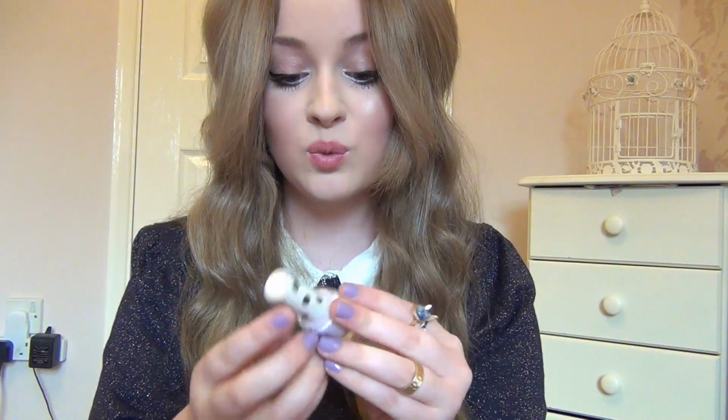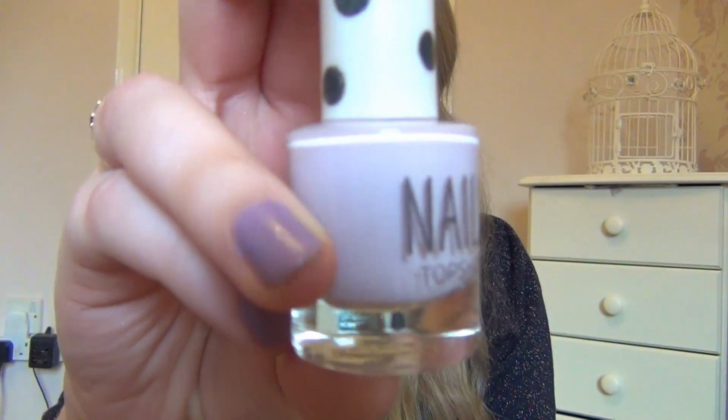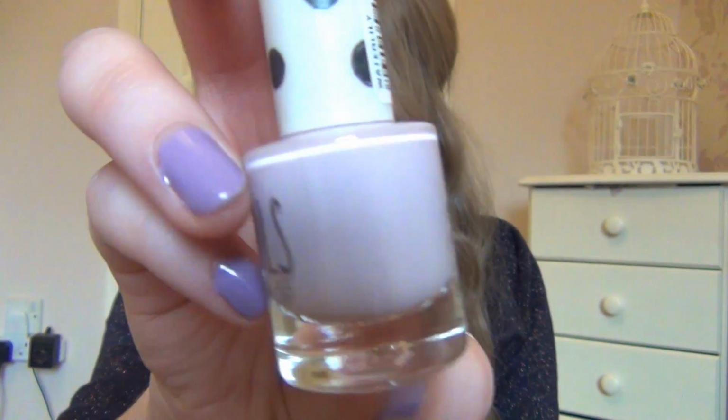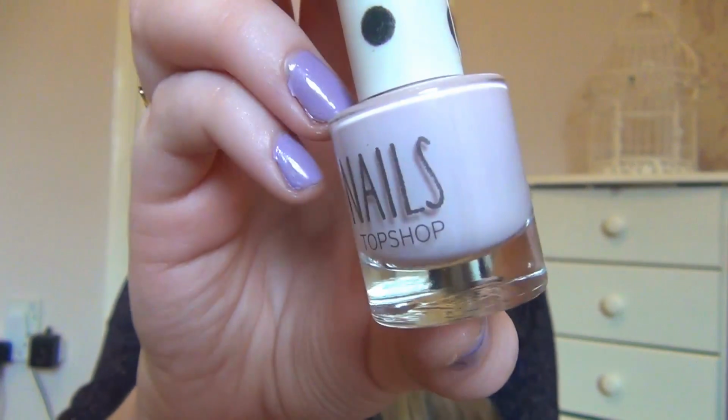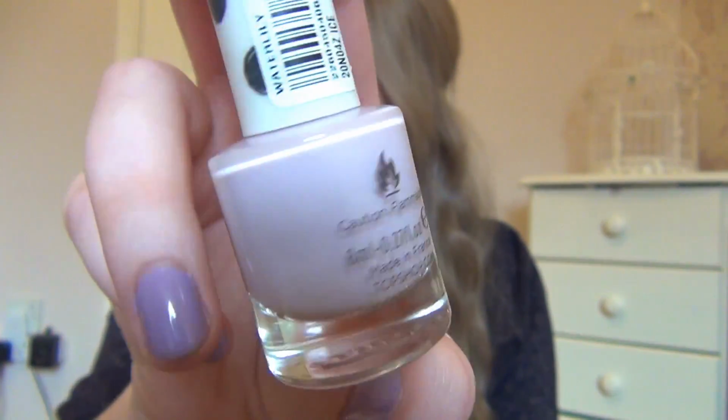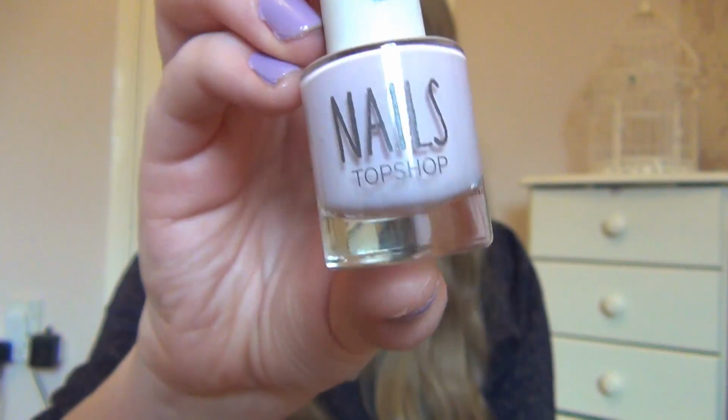In the Oxford Street Topshop, there's a whole selection of nail varnishes all together, and I saw this one and I knew that that was the one. It's called Water Lily, and it's a very very pale lilac verging on white. As you can see, I'm wearing a lilac today, but this one is very pale in comparison, but it's just lovely, and that was £5, I think.